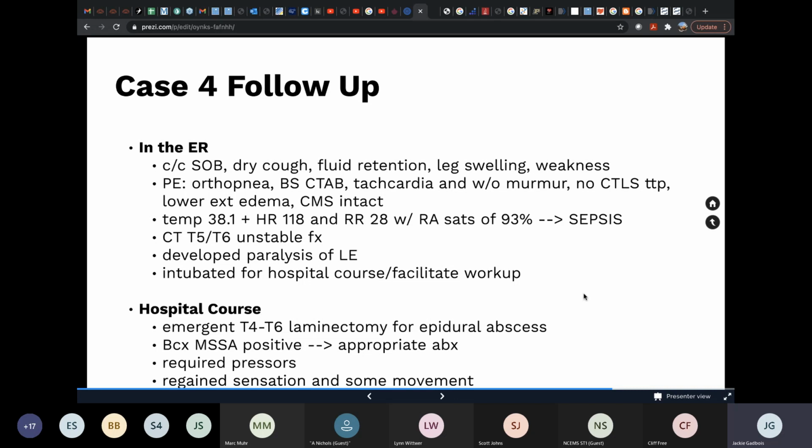She was extubated on hospital day 2. She still is complaining of shortness of breath. She does have sensation. She has regained sensation in her legs. She has a little bit of movement in her lower extremities. They don't know why she had what appears to be an unknown source for her epidural abscess, discitis, osteomyelitis.